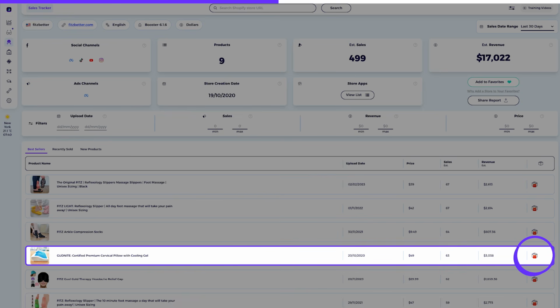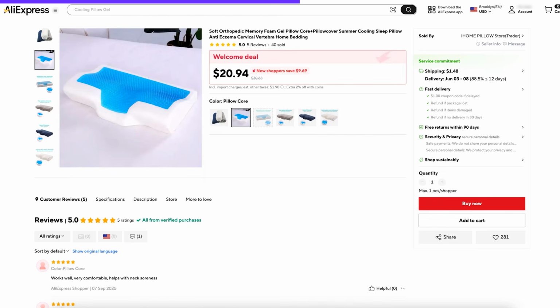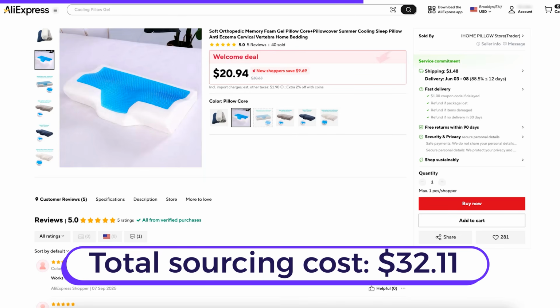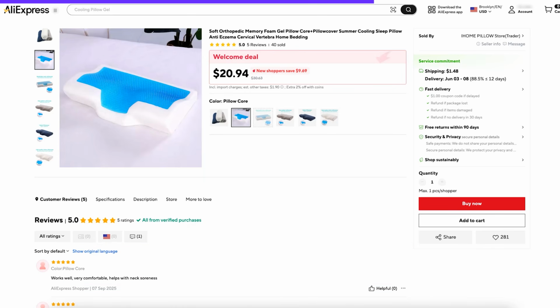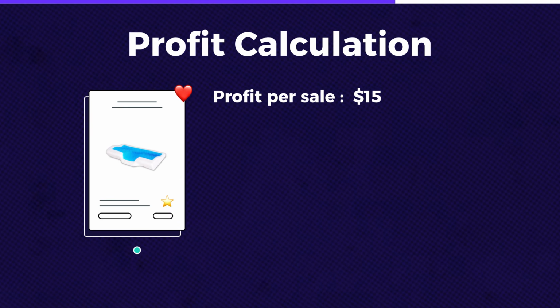And when it comes down to sourcing, I did the same thing. I found the same exact product being sold on AliExpress, okay? And the sourcing price is only $30.63 plus another $1.48 for shipping fee. So the total cost is $32.11. So that means that the dropshipping store that we just saw is making around $15 profit per sale.